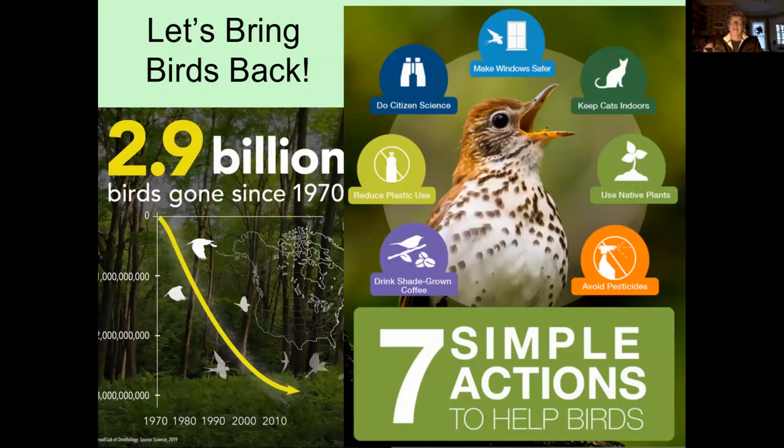Some of those ideas, we're not going to discuss all of these, we're going to discuss the habitat ones. Drinking shade-grown coffee is a choice, right? Reducing plastic use, also a choice. Doing citizen science, a choice. Making windows safer, yes, it's a choice, but it's also one that we have control over in our habitat, in our house. So that one we're going to discuss.